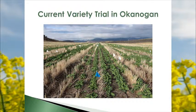This is just before freeze up, this is what our variety trial looked like in Okanagan. It really improved from day of planting to going into the winter based on our soil moisture and the precipitation we received up there. There'd be weeks that they would get a little over an inch, and it really assisted with the establishment.